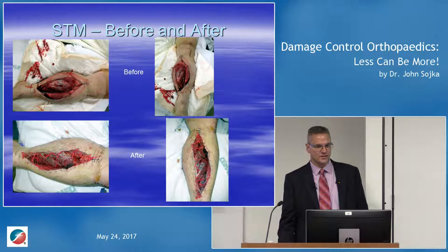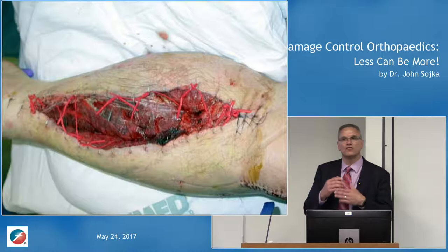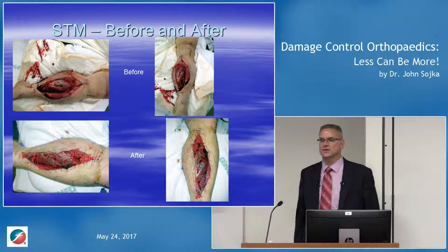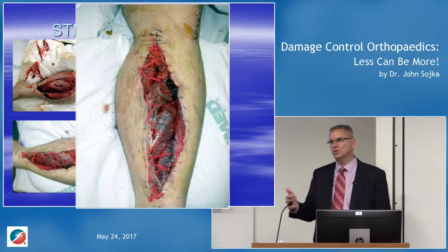This gives you an example. You can see the red vessel loops at the bottom of the pictures here, where we're crossing them back and forth. And I'll put this over top of a wound vac sponge. And so you're providing that constant negative pressure to the wound to keep the drainage from accumulating, and you're also providing soft tissue coverage, so it's almost like that hermetic seal that you can buy at the grocery store. So this really works well in terms of shrinking down the size of the wound, whether it be for skin grafting or for free tissue transfer or local tissue transfer as well.